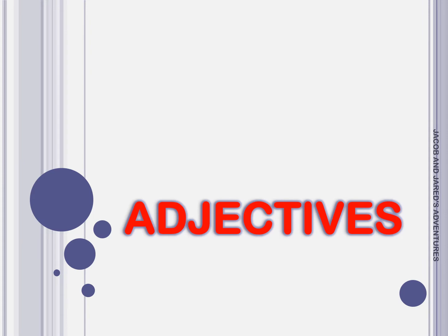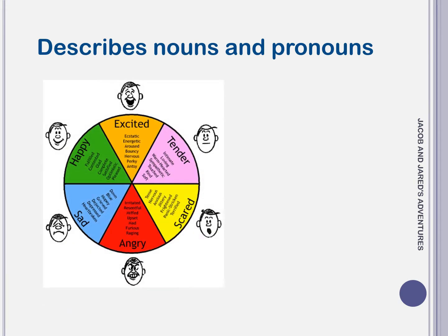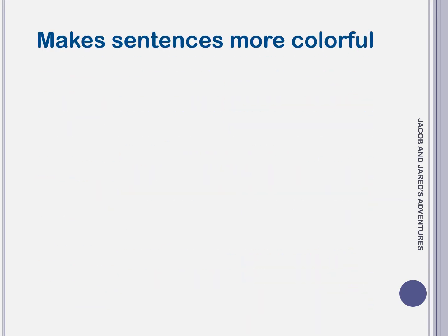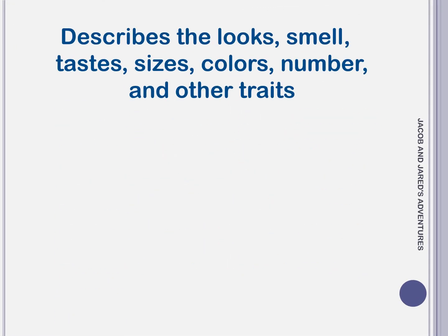Let's learn about adjectives. Adjectives describe nouns and pronouns, like happy, excited, tender, scared, angry, and sad. Adjectives make sentences more colorful. Adjectives describe the looks, smell, tastes, sizes, colors, number, and other traits.